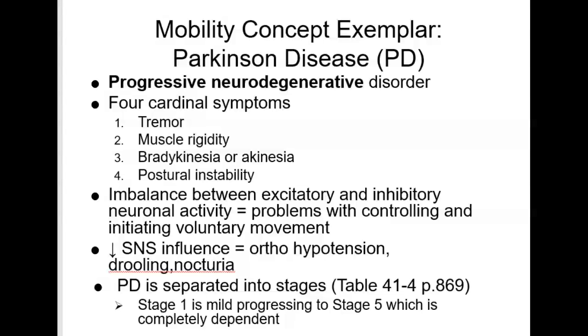So what's the problem going on inside the patient with Parkinson's disease? There's an imbalance between excitatory and inhibitory neuronal activity, which leads to problems with controlling and initiating voluntary movement. The big neurotransmitter that's having problems with Parkinson's disease is dopamine.